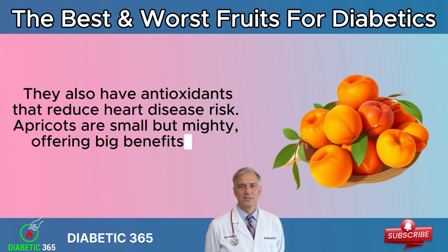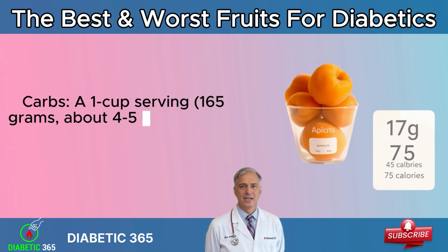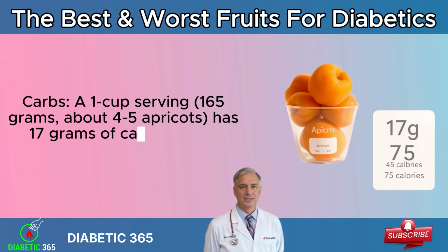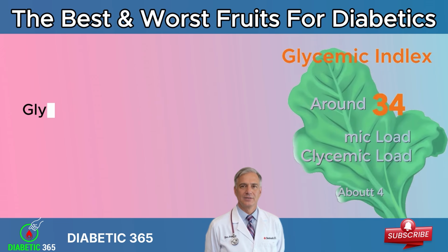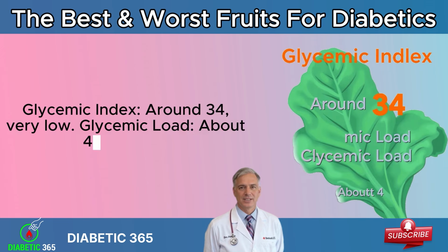Apricots are small but mighty, offering big benefits with minimal carbs. Carbs. A 1-cup serving, 165 grams, about 4 to 5 apricots, has 17 grams of carbs and 75 calories. Glycemic index, around 34, very low. Glycemic load, about 4, excellent.